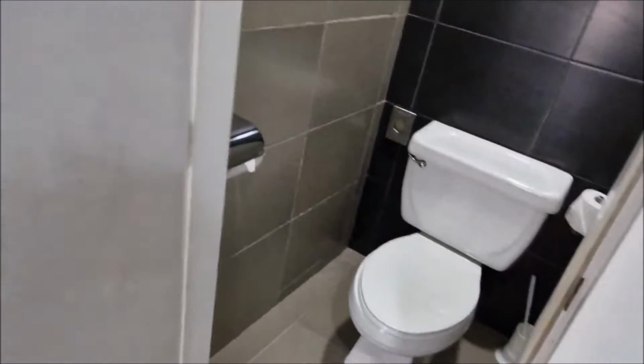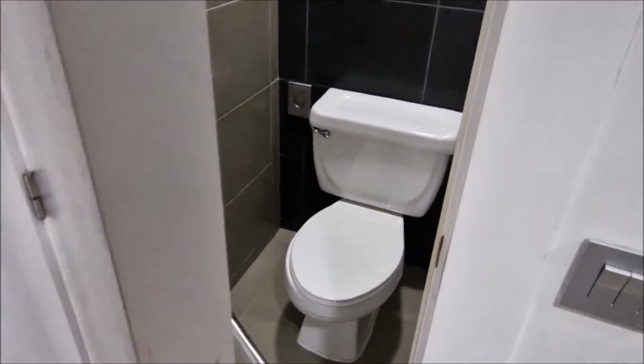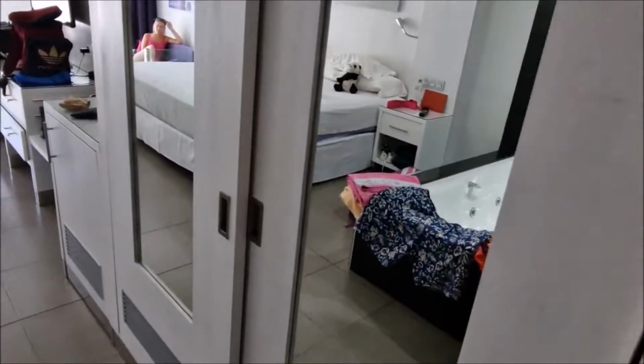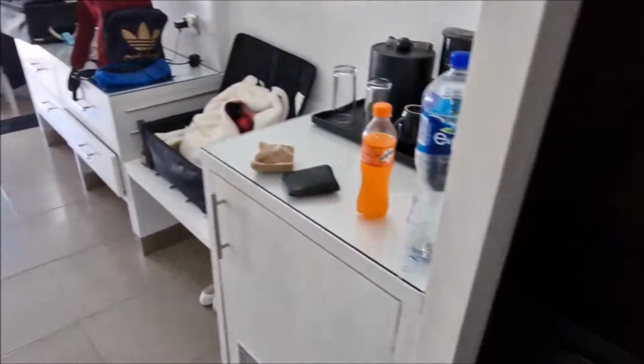And in here is probably, in my opinion, the downside of the room. You've got a toilet. Obviously, it's enclosed, but once you're sat on there, if you're a large person, your knees touch the door. But fully functional. That's just me picking faults. Really large double sliding wardrobe. And in here you've got hangers and all sorts of bits and pieces. And an electric safe. We use that, it's free. Just don't forget your code, I suppose.